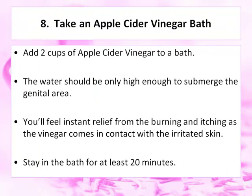Take an apple cider vinegar bath. A great natural remedy for yeast infections is adding 2 cups of apple cider vinegar to a bath. The water should only be high enough to submerge the genital area. This will directly destroy the yeast and in many instances start providing relief to burning and itching. Stay in the tub for at least 20 minutes.